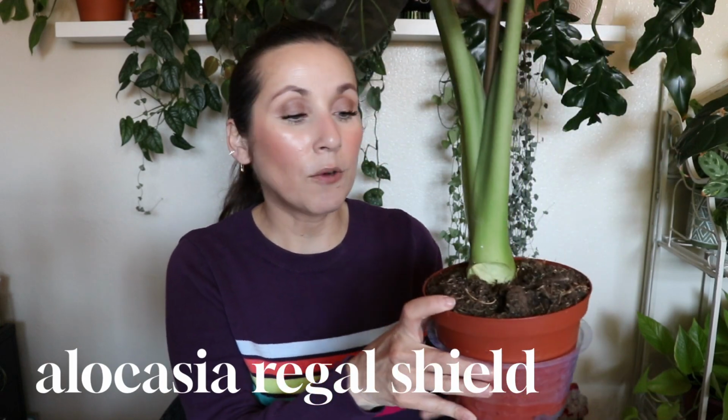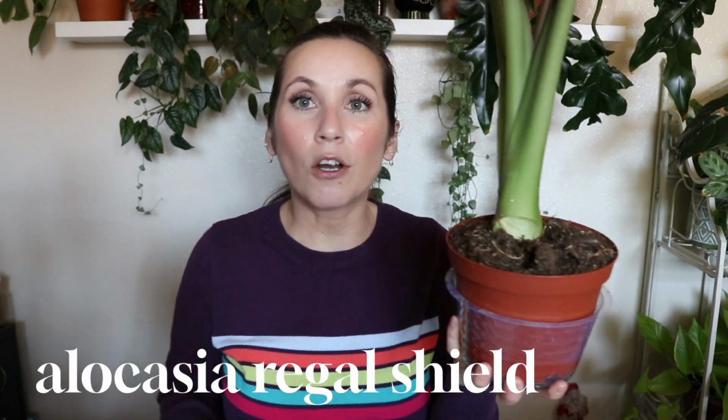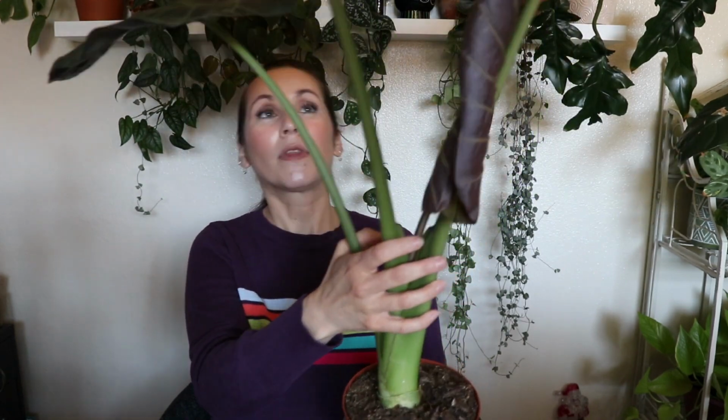The first one I want to show you is the Alocasia regal shield. I did cut off a leaf this morning. There was one hanging right here that just out of nowhere got all loose and flat, and it was yellow, so I cut it off. But it has this new leaf growing right here, so maybe that's why that leaf fell off. I'm guessing it only wants to grow a leaf and lose a leaf. That's cool with me because this is a big plant and I'm totally fine with it just having the 4 leaves. I mean, look how big they are.